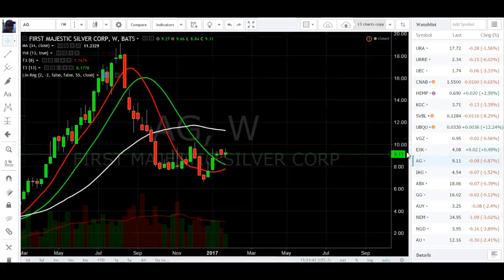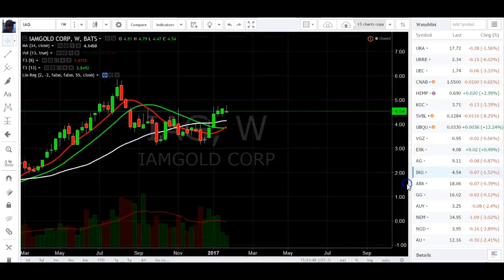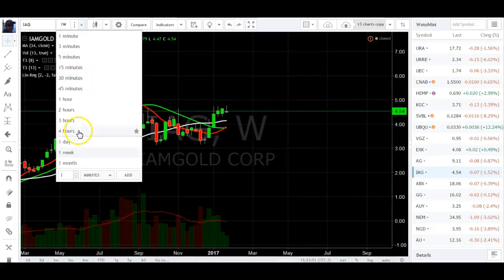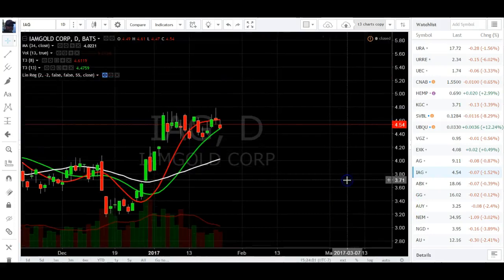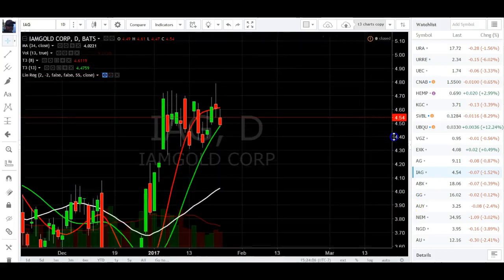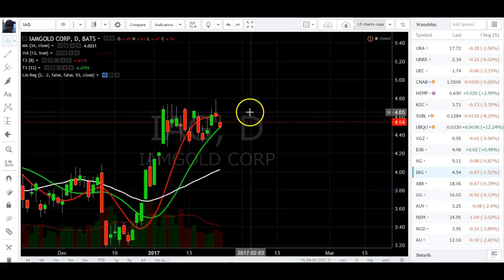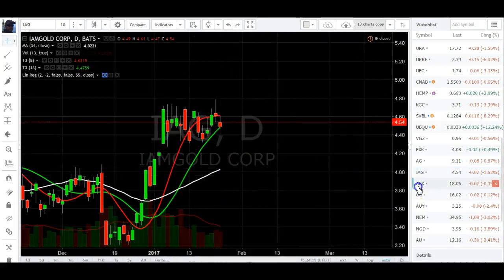IAG. Looks like the right shoulder's coming in. Looks like it pops and needs to gather its legs. Too many wicks pointing up. Gotta hold support, otherwise it's going to come back into support.